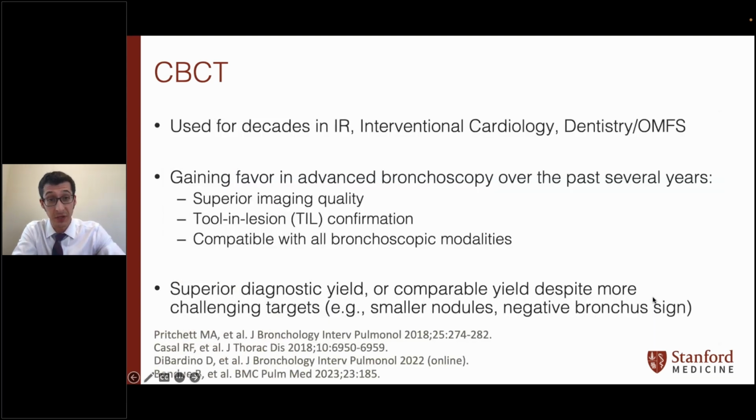So cone beam CT has been used for decades in IR, interventional cardiologists use it, dentistry has used it for a very, very long time. And it's very slowly been gaining favor in advanced bronchoscopy. And this is really for a lot of very important fundamental reasons. Firstly, it has superior imaging quality. It's pretty much the only tool that gives you true tool and lesion confirmation. And it's compatible with all bronchoscopic modalities. And that's something that we'll focus on in this talk.